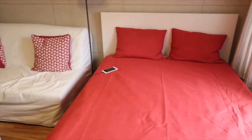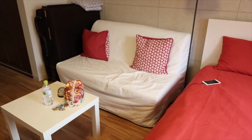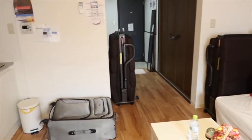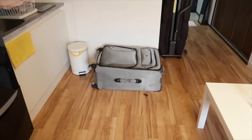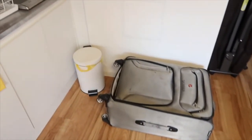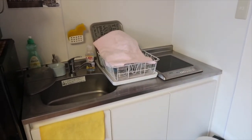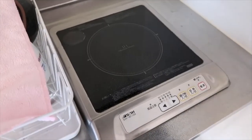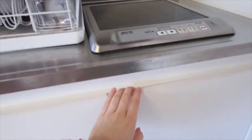So right now I'm actually staying in Namba. I'm really close to the Namba metro station, and it's a really nice location. I think it's pretty close to a lot of the things that I like to do. I've got my luggage out here, and then I also have this nice little kitchen. One burner right here, but they have extra pots and pans in the storage area.